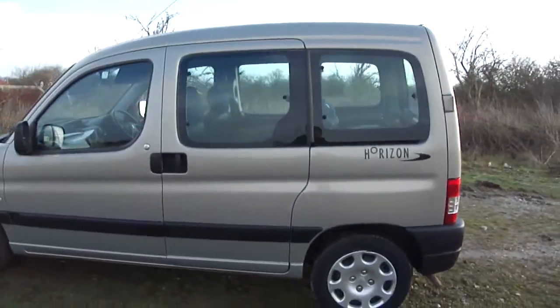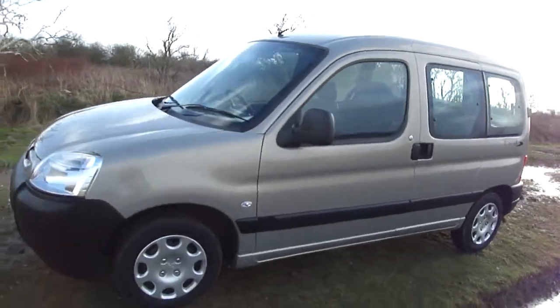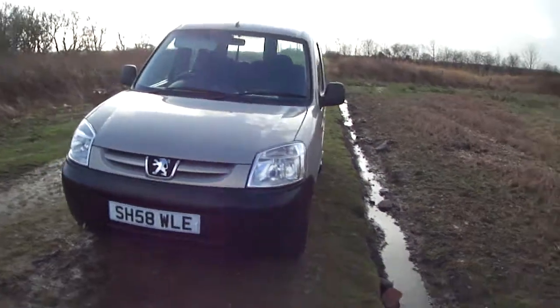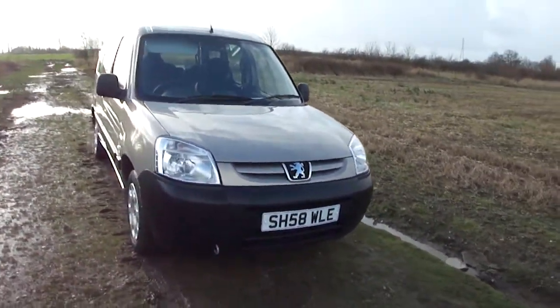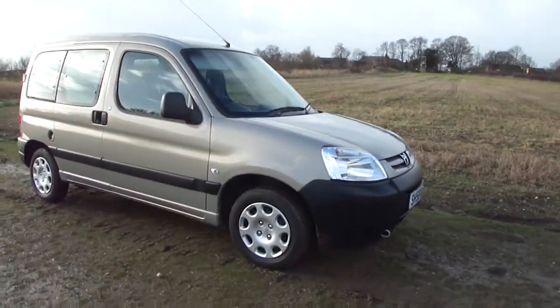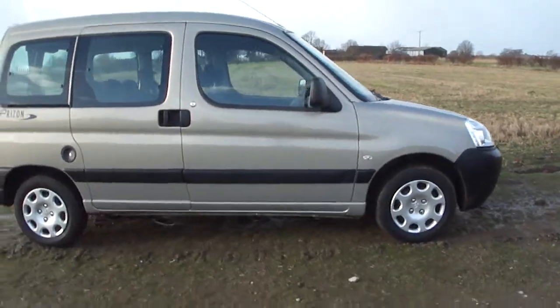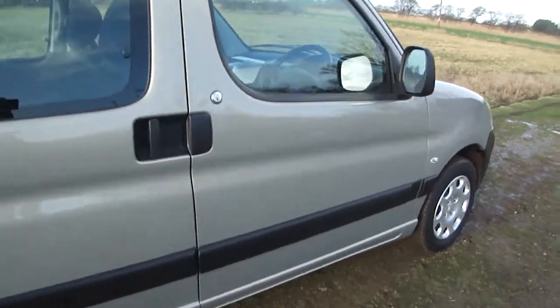As I say, there are no marks, trolley dents, damage or scratches. It's beautiful. It's only covered 22,000 miles. No Motability. Full Peugeot service history. Last serviced at 18,000 miles with fully synthetic oil. There are 20,000 mile service intervals, so you've got nothing to worry about until 38,000 miles. So you're a long way off that.